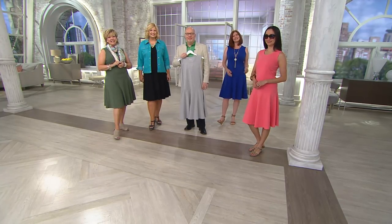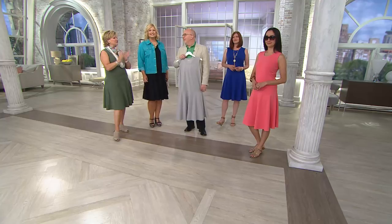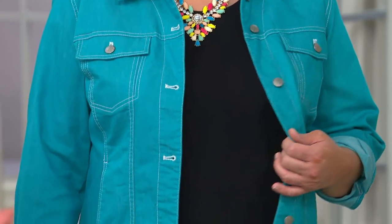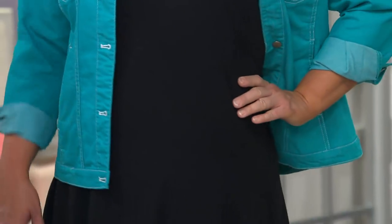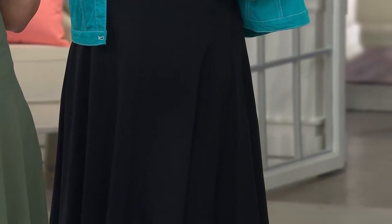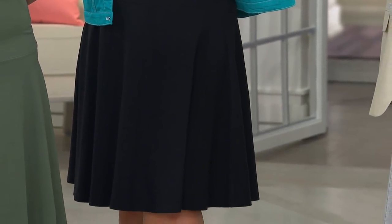Bye-bye. And 4,000 of these are sold. This is very, very popular. Gary, you better get back to the drawing board. I know. We need some more drop waist. Yes, we do. Maybe different necklines. And very cute. I mean, the possibilities are endless. And this is also a sleeveless dress, but let me tell you, it's very bra strap friendly. Oh, yes.